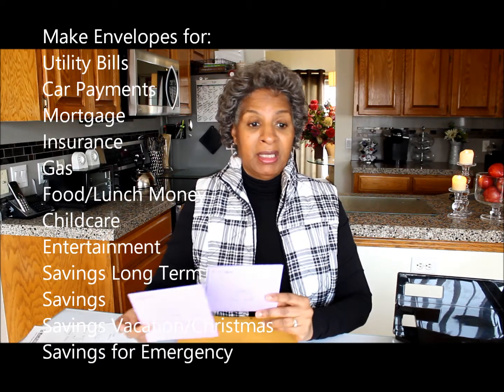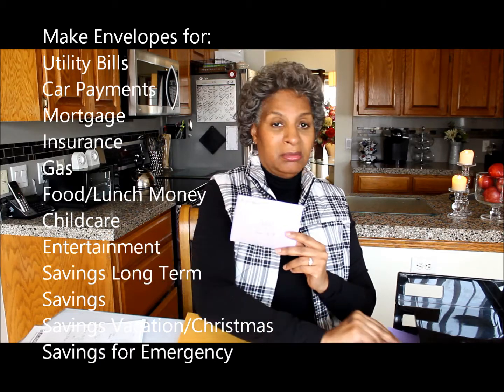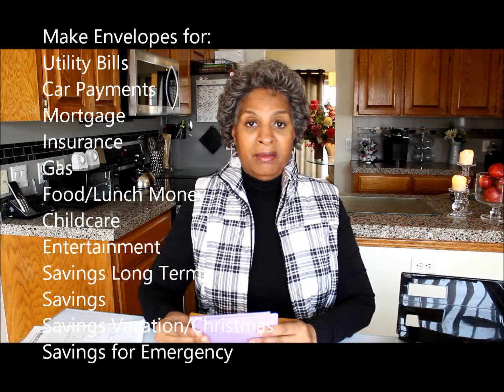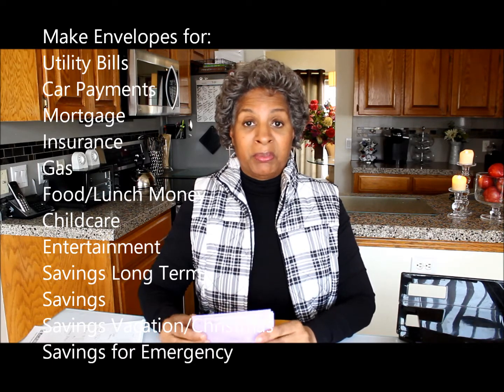And once you've paid it, then it can go into your action file for next month if it's an ongoing bill, or it can just go into your envelope as paid if it's a final bill that you paid off.